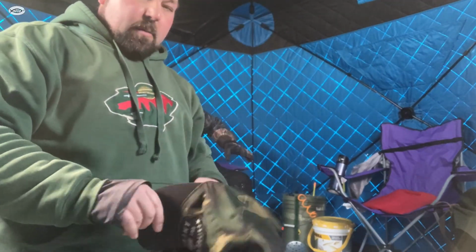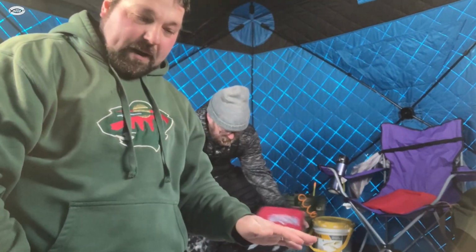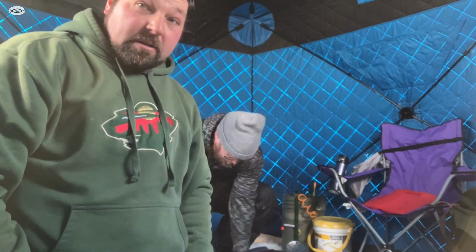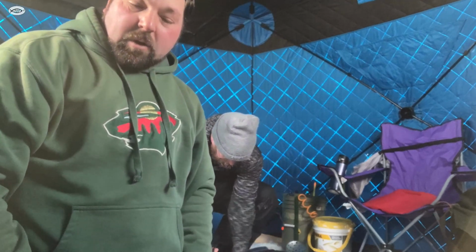Here we go. We're back inside after drilling more holes than we thought we would. Since we're limited on how many holes we could drill, we decided to get to the deepest spot on this lake, drill 1 hole here, and graph fish here. So we're just gonna set up here. We're gonna warm up a little bit.